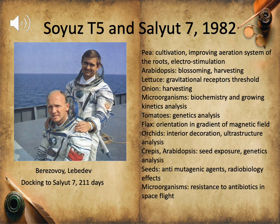The next step is the Salyut 7 space station. Cosmonauts Berezovoy and Lebedev, a permanent crew, did a wide number of biological experiments. Electrostimulation of pea plants, Leaded Bear gravistat, microorganisms' growth kinetics, Proteus growth kinetics, seeds exposure, orchid growing, abiogenic synthesis in free space. Point out that at the time, microorganisms' resistance to antibiotics was tested in microgravity and an increase of resistivity in space flight was found.